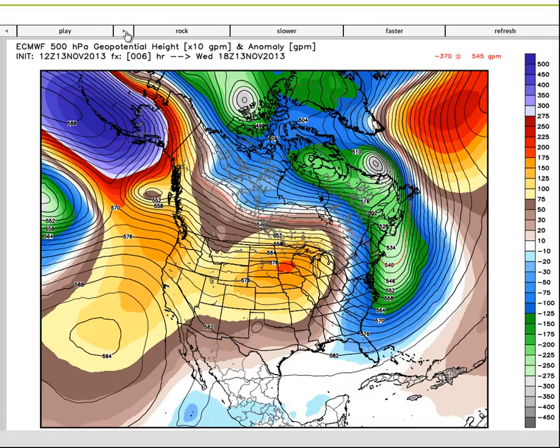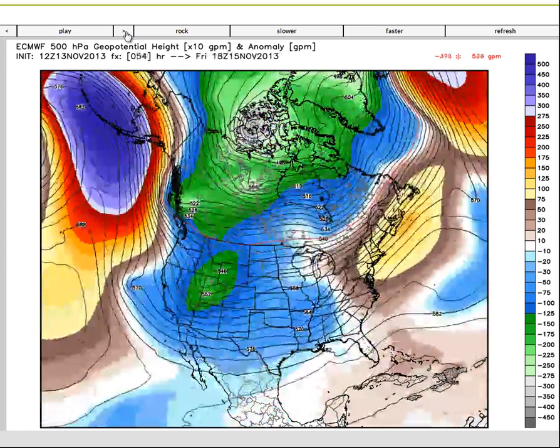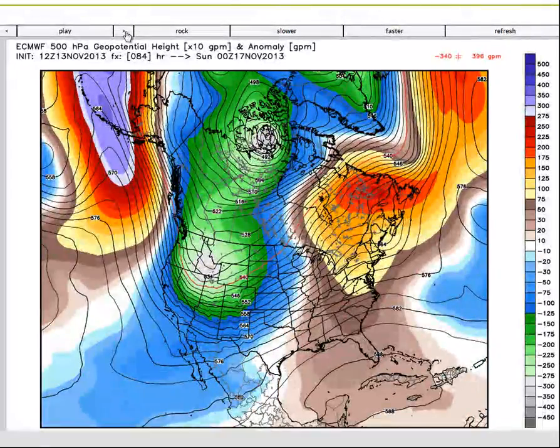This is going to kick out, and by the weekend, there's actually going to be a big ridge in the jet stream that builds in. You can see right here. So this is by Sunday. You're going to have temperatures well above average, or at least just above average. I would say mid-50s into the 60s in many spots this weekend.